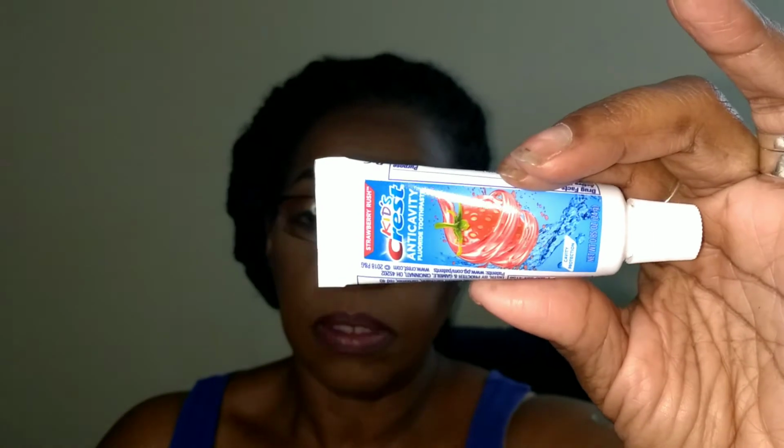The next item that we have is, this seems kind of random because this is supposed to be a gym bag. Nonetheless, this is Crest Kids. You see what I'm saying? It just seems awfully random. I'm telling you, it really seems random, but okay. It says the Anti-Cavity Cavity Protection Fluoride Toothpaste in Strawberry Rush. And the crazy thing is this one says it's Kids Crest. It just seems a little random.